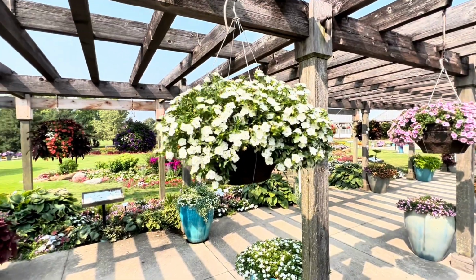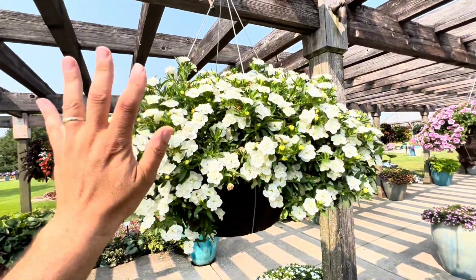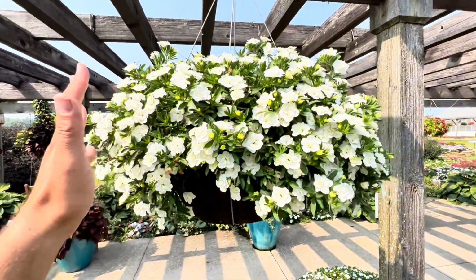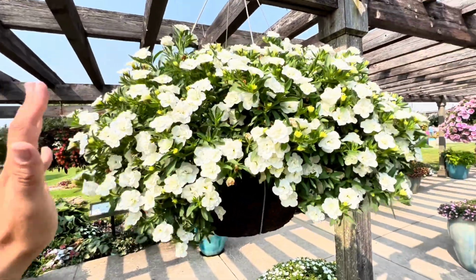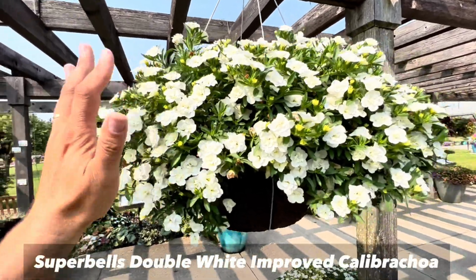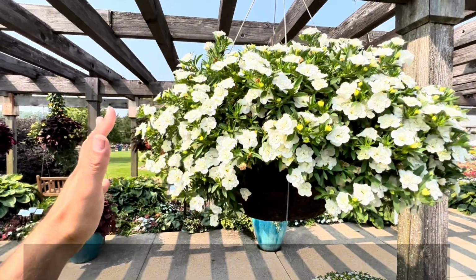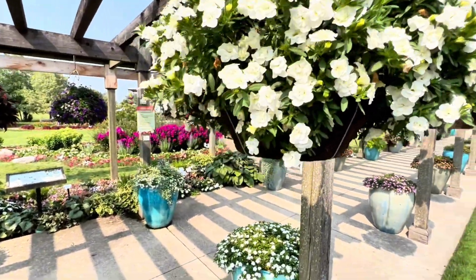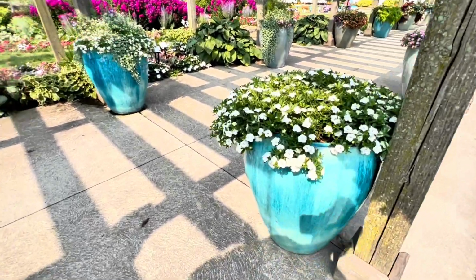I must admit, this year's introductions of double Superbells has re-piqued my interest in doubles, because normally I don't always love them because they sometimes don't flower as much or they're not as vigorous, but look at this improved white. It's absolutely stunning. Everywhere I've seen it, it's looked like this as well. So this isn't a once-off kind of thing. This is really regular for this plant. It looks great in the containers as well.